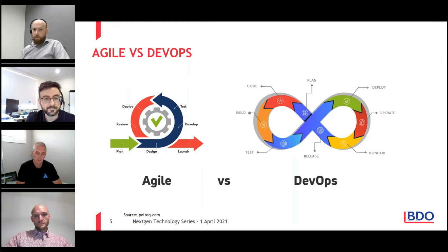Look, I would think so, and I think you'd find that most organisations have at least put a toe in the water in terms of DevOps. I think there's still a variety of different approaches that organisations are taking. Some much more embracing it.